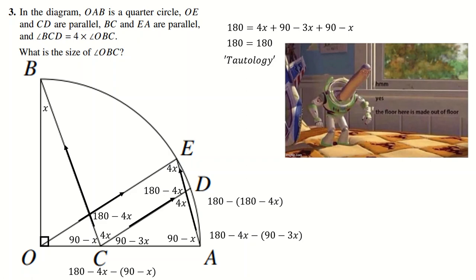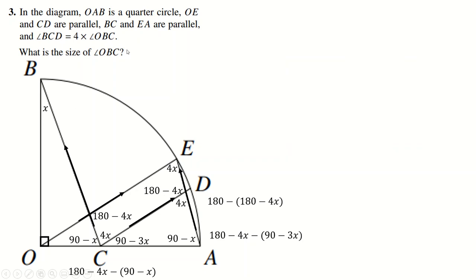Well, what it means, and I continued with this, I worked out this angle and this angle and this angle and then tried to add up these triangles and do the same thing, but I always ended up with these things. And what it means is that you're missing a key piece of information. You're not working with all the information in the question. So whenever you get here, you need to go back to the question and you need to think, okay, what have I missed? What have I not used that would be helpful here? What have we not used?